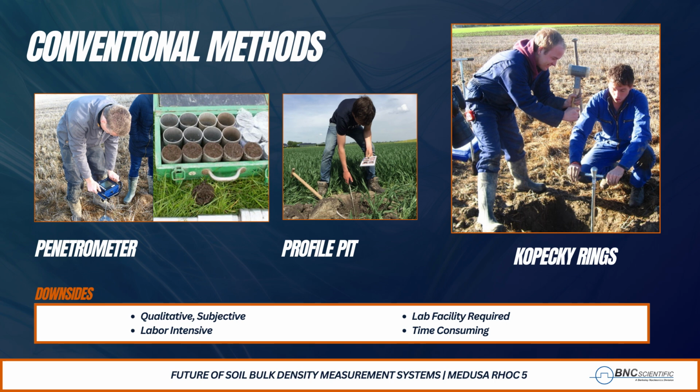So the takeaway here is that while these conventional methods have their place, there are far more efficient and foolproof methods now. These methods do require time, effort, and in some cases, a bit of guesswork. That's exactly why we need better tools to make this process faster, more accurate, and easier for everyone involved. So tools like the RHOC 5 are designed to address these challenges and make soil density measurements something farmers can do quickly and confidently. So, next slide.